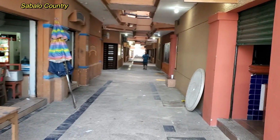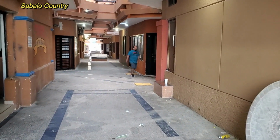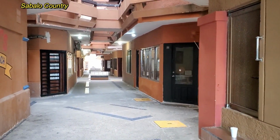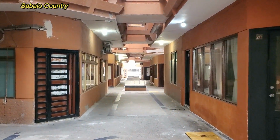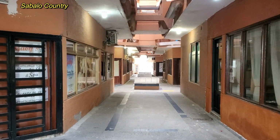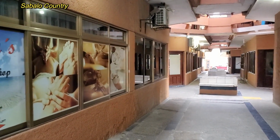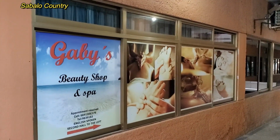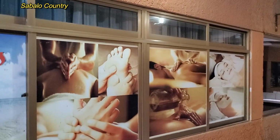By the way, the restaurant next door is Tony's on the Beach, so you get 2 choices if you come to this location. If you need a haircut, I recommend this place. It's Gabby's Beauty Shop. It's right next to Chili's Pepper and Tony's.